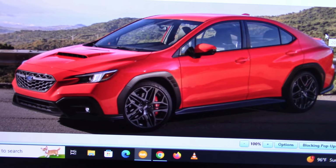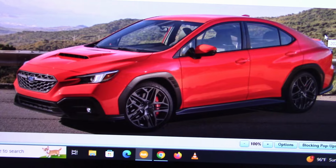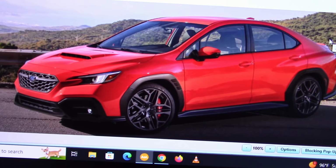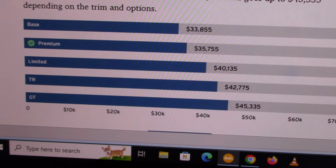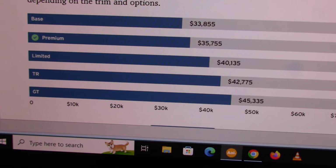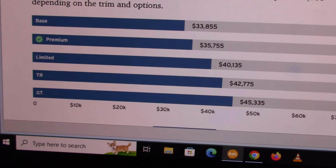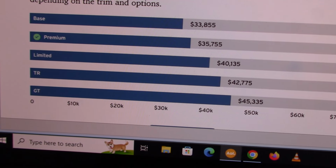So I was getting on the web to see what Subaru had going on for 2024, and I definitely like this bright red WRX sedan. So I want to see how much they're charging for these nowadays. And I see the base vehicle is $33,855, with the TR model, which means tuner ready. It's supposed to have a bunch of standard racing equipment already installed, $42,775. That's the one I want, and I want it in bright red.